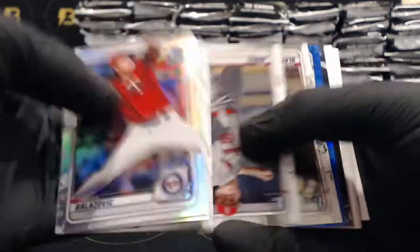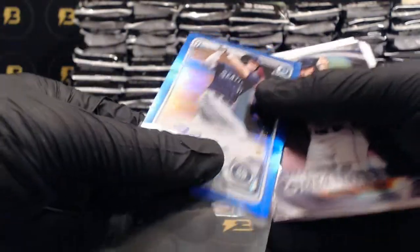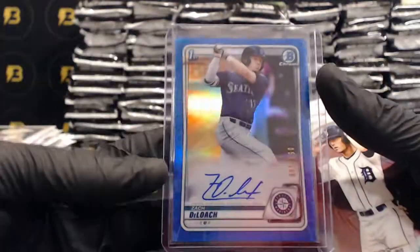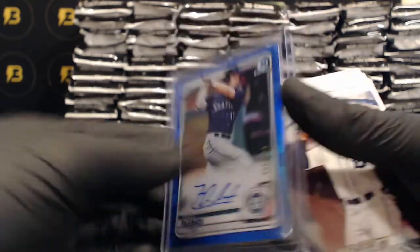Yeah, Bloom Green and Carter. Well, these are just all going to be upside down. Yeah, Balazovic and Gonzalez. And Deloach out of 150 is in her first autograph going out to the Mariners. Nope, first auto, Sam. Right here. Nice blue refractor.